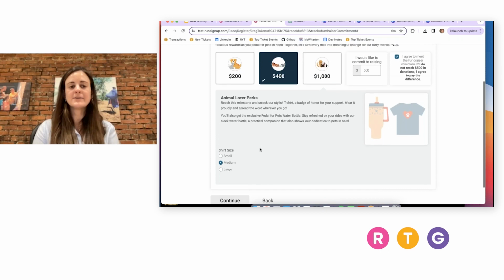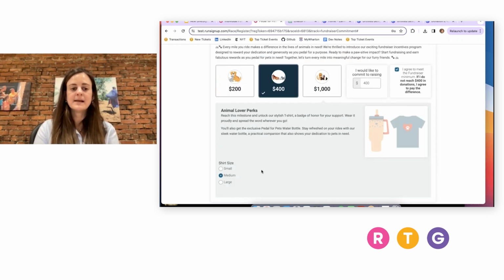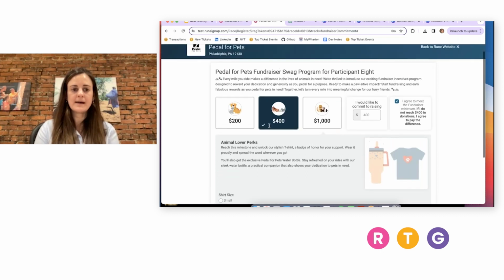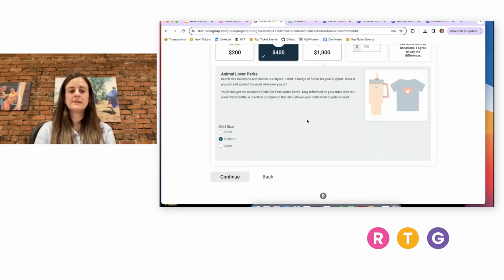And yeah, you can just see this looks really nice. You can go to the other options and see what they look like, but you're seeing all those designs that we uploaded here, the descriptions that we added, and then the overall incentive program language is at the top. So it's designed really nice, and it's like an upsell. So you committed to this fundraising minimum, now do you want to raise even more?